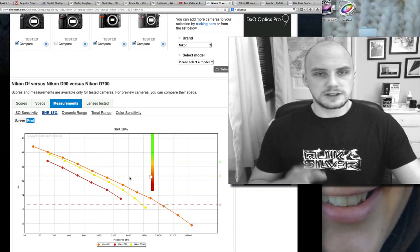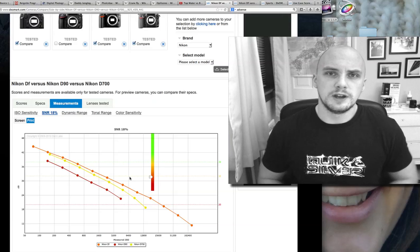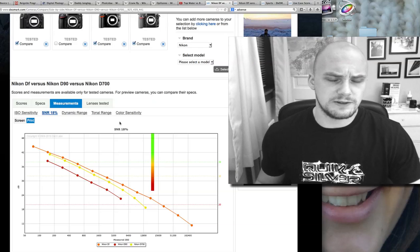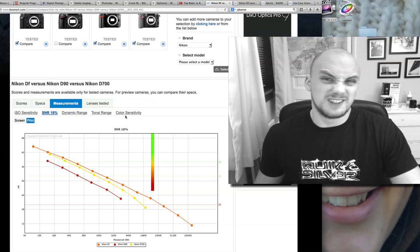Anyway, that's just my little suggestion. Keep your eyes peeled on the information. And certainly when a camera comes out saying it's got the best ISO sensitivity in the world, is it really? Really?